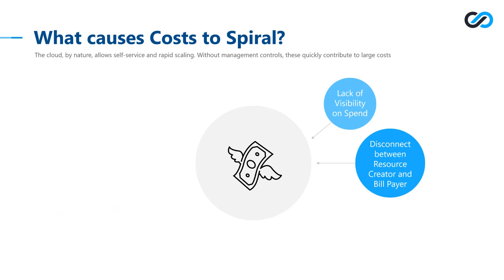So the person who spins up resource is often a developer in a dev team. They've been given the remit of building a system normally as quickly as possible. They're on a tight budget. They're working in sprints. Their top priority is deploying the system and getting it working. If they hit a performance issue, the first thing they're going to do is scale up. They're not going to think about, do we have budget for this? How big is the budget for this project? They haven't been given that kind of information.